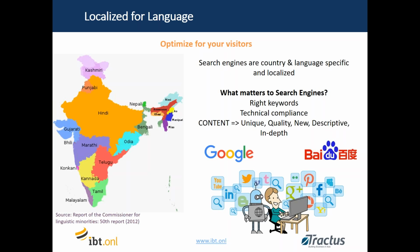And when we're looking at websites for our clients who are looking to get a really strong online presence in India, we do have to adapt the English to make sure that it reads properly, that it is understandable, that it is culturally sensitive to the market.